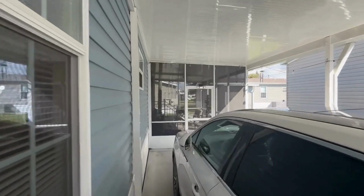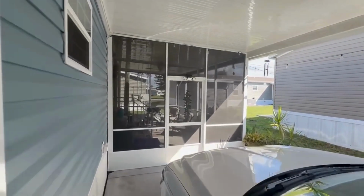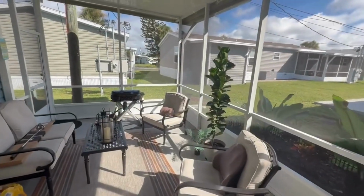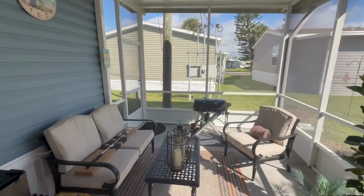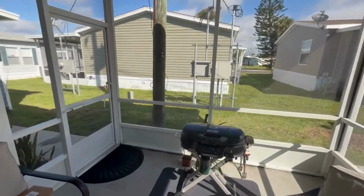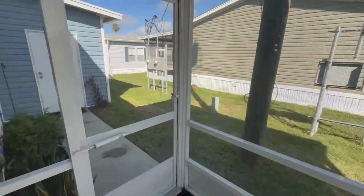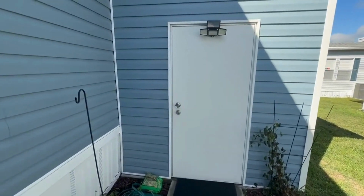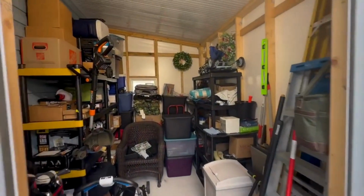Walking up the covered carport area right here. It's your screen room. Stepping around the side here. Nice size storage shed. Electric.